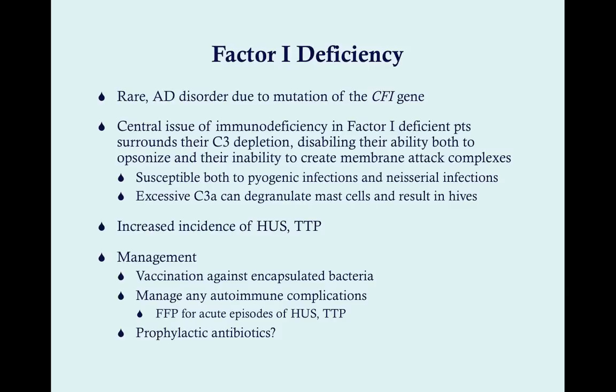There is an increased incidence of hemolytic uremic syndrome and TTP in factor I deficiency, and so that can be managed. A lot of this goes for all of these. So you will vaccinate these patients against encapsulated bacteria, so meningococcal vaccine, streptococcal vaccine, Haemophilus vaccine. You'll manage any autoimmune complications, fresh frozen plasma for acute episodes of hemolytic uremic syndrome and TTP. This is just if necessary. And then prophylactic antibiotics may be useful for factor I deficiency. However, their immunodeficiency is not as bad as with C3 deficiency.